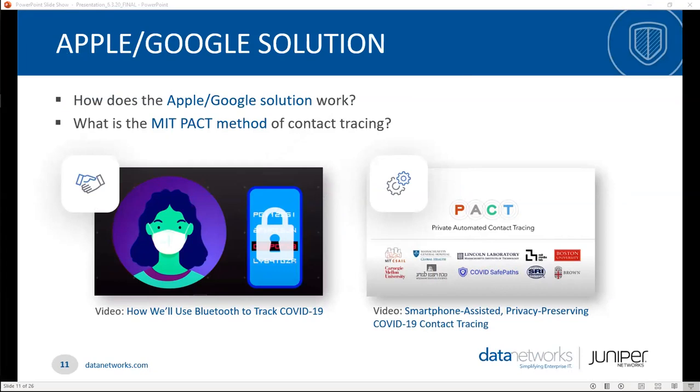Well, regardless, Mist and Juniper are supporting enterprises because Mist is the market leader in BLE, Bluetooth Low Energy. So we're able to provide enterprises and organizations data with regards to how to reopen safely.